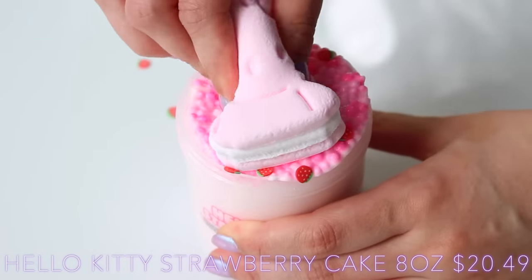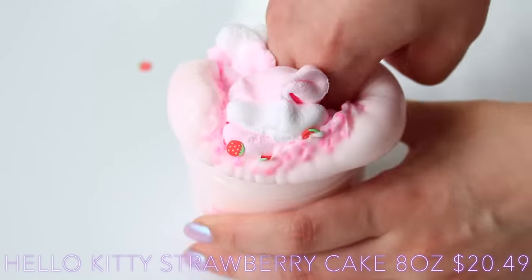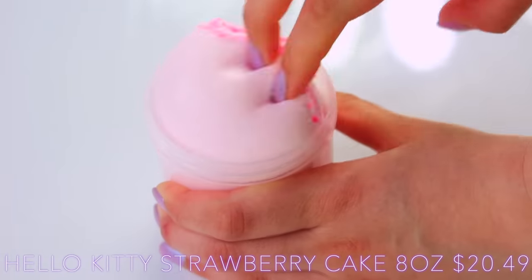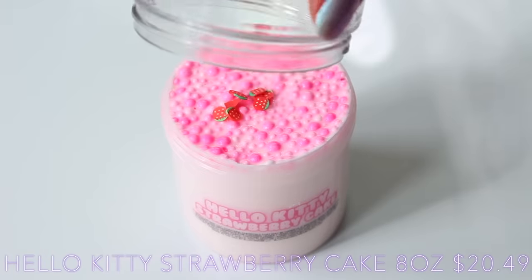The clay piece is super soft. It's really easy to mix in. I didn't find that it changed the texture hugely. It just became a slightly clay slime. And again, it had a strawberry scent. It was a really nice strawberry scent.